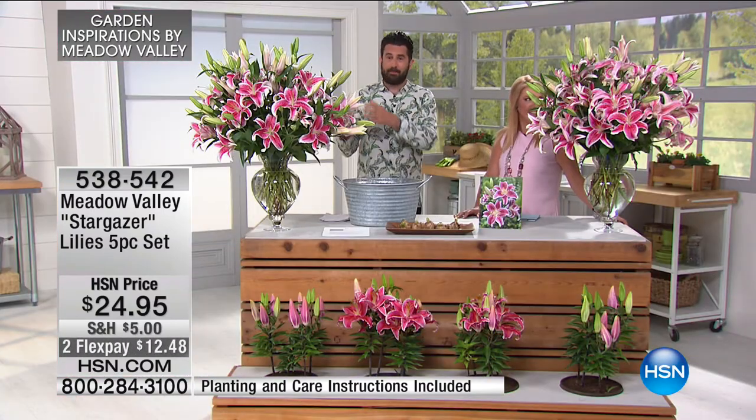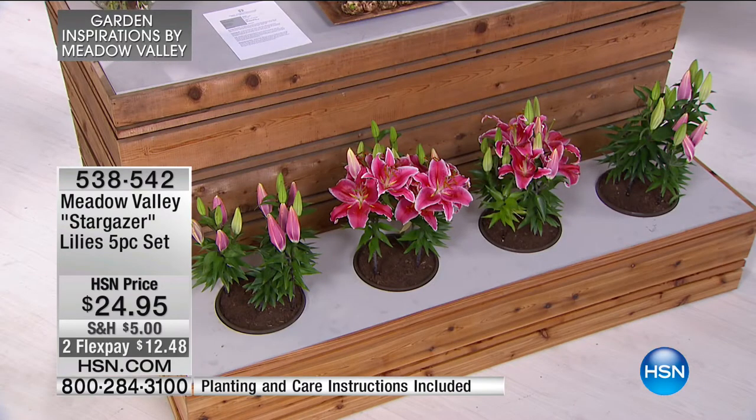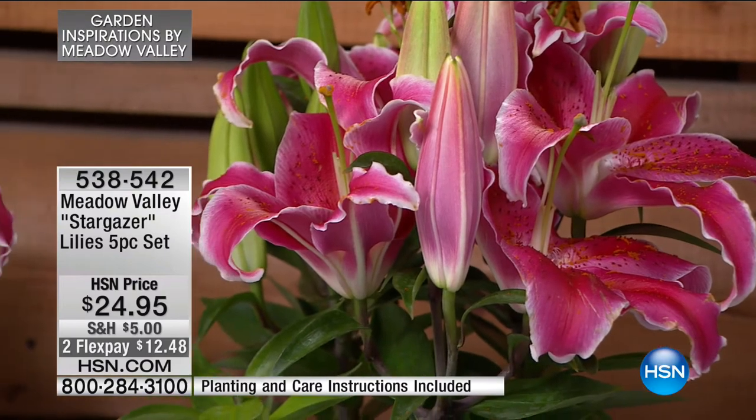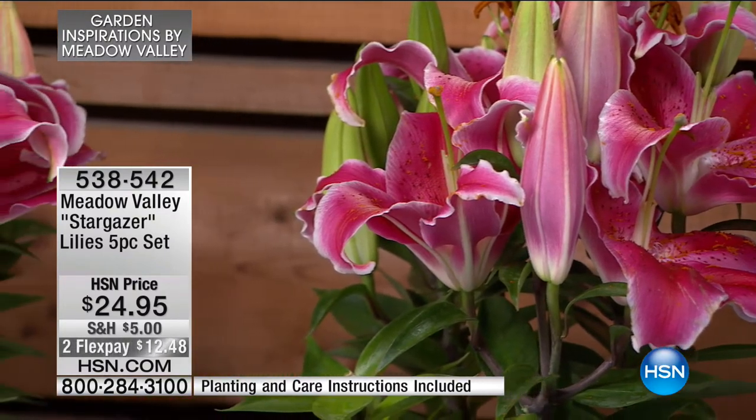That's really neat. You can grow a bouquet of your own lilies and then take them to a summer barbecue or a dinner party with your friends, and imagine that pride that you will have to know that you've grown them yourself.